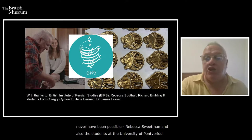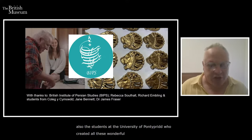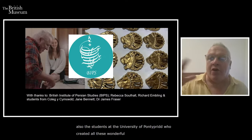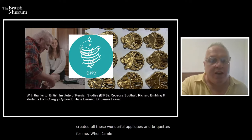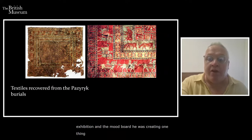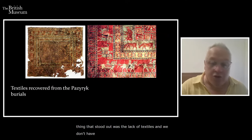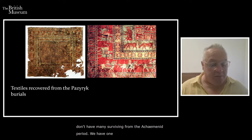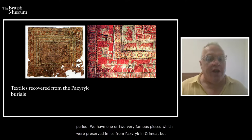Now, when Jamie first asked me to be involved in this exhibition, and took me to look at the sort of mood board he was creating, one thing that stood out for me straight away, of course, was the lack of textiles. We don't really have many textiles surviving from the Achaemenid period. We have one or two very famous pieces which were preserved in ice from Pazyryk, but these are in the Hermitage Museum, far too fragile, really, to travel.